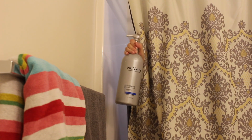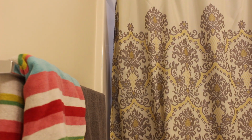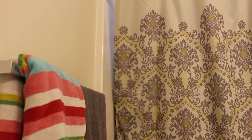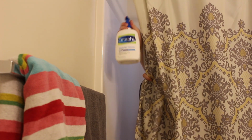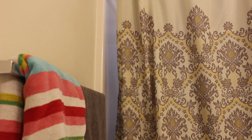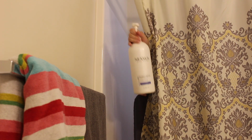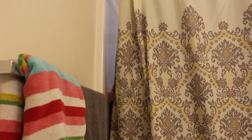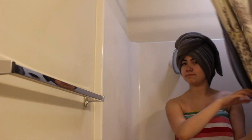So the first thing I'll do is just shampoo my hair with this shampoo by Nexxus. And after that, I will cleanse my face with this cleanser by Cetaphil. And the last thing I do is condition my hair with this conditioner by Nexxus. It's the matching one to the shampoo. And then I will just grab my towels, dry off, and then I'm done.